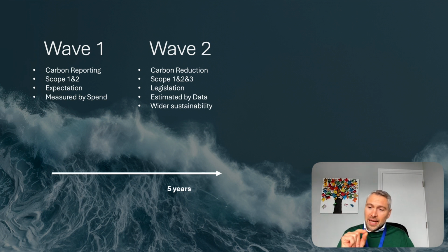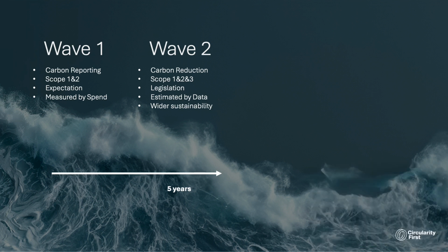But we're going to see the expectation of how that data is derived increase. So at some point, spend is going to be insufficient as an accuracy marker. I can't tell you exactly when that's going to be, but we can expect that to happen. And we can already see across Europe and in different parts of the world a broader definition, a broader set of requirements way beyond just carbon. As I said, already in the US, they're talking about water, and in other countries they're talking about biodiversity. We've got to be quite clear that whilst carbon might be the focus today, it's not going to be the only focus tomorrow.